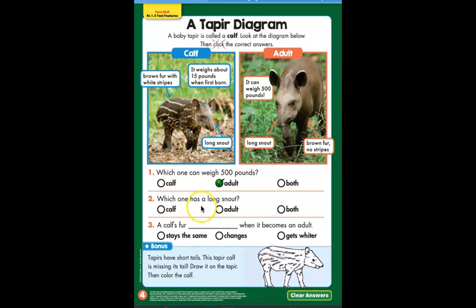Number 2, which one has a long snout? A calf, an adult, or both? So let's go back and look at their nose. The adult has a long snout, and the calf has a long snout. So that would be both. Calf, adult, both.